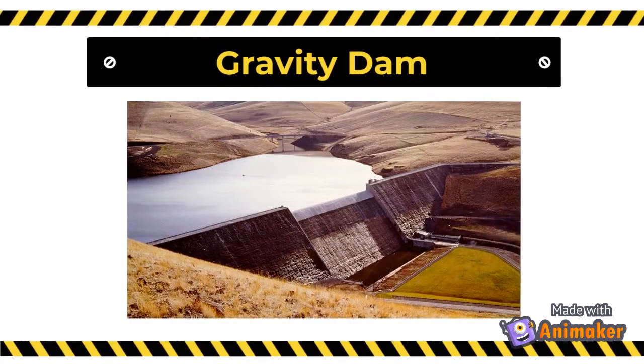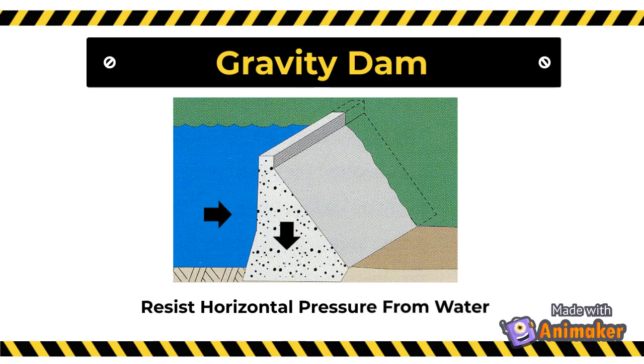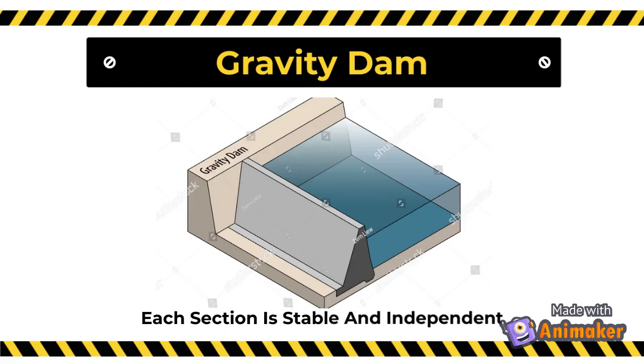A gravity dam is a dam constructed of concrete or stone masonry and designed to hold back water by using the weight of the material alone to resist the horizontal pressure of water pushing against it. Gravity dams are designed so that each section of the dam is stable and independent of any other dam section.